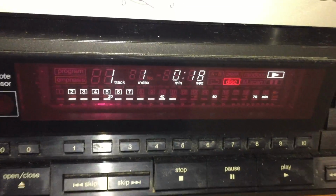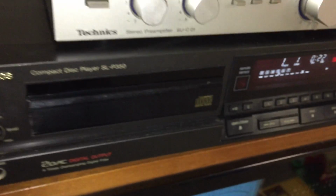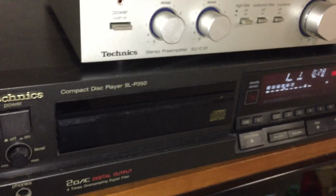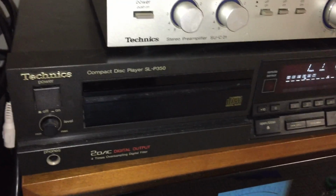I have stepped into the 1990s with a CD player. This CD player actually has quite the story behind it. This was my father's first CD player in our whole house. My father bought this in, I think, February of 1989. I still have the paperwork.